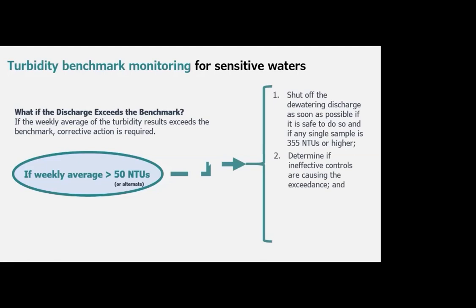After you've shut off the discharge, determine if there are ineffective controls that are maybe leading to the exceedance, and make any changes necessary to lower turbidity. Some of this work can be done right on the spot. Maybe it's obvious that there are some controls that need maintenance or need to be replaced. Hopefully it's a fairly quick assessment.